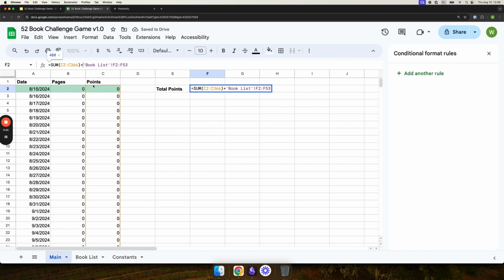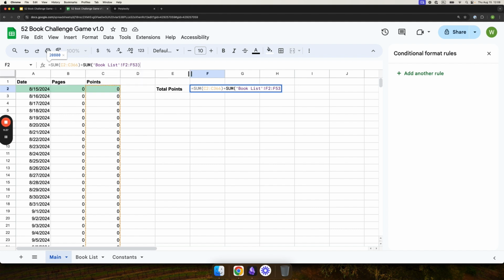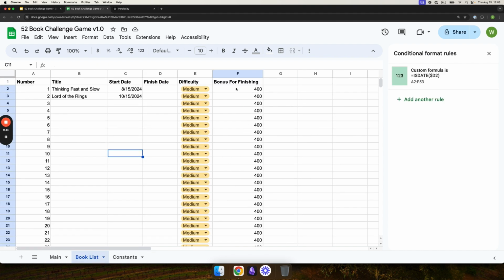This is the sum of all of them, but of course it's not computed correctly because those books are not finished, so there needs to be an additional check.